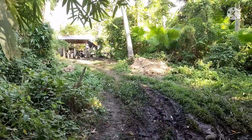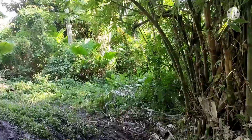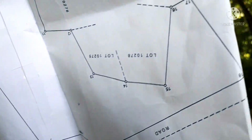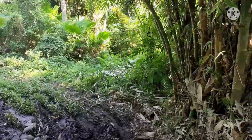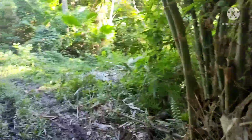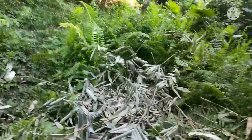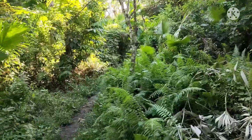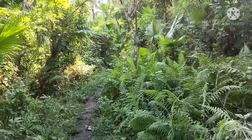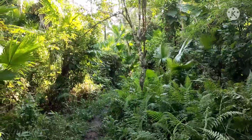So, here's another boundary. Partly somewhere like here. That's why there's a house there. If we walk this way, then this could be still part of the property, this area. So really full of trees, vegetation, etc. But the borderline is somewhere here.